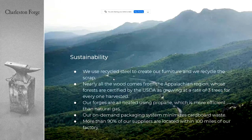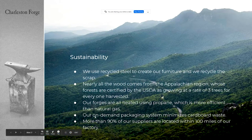Sustainability. We use recycled steel to build our furniture. All of our wood comes from USDA certified forests, so three trees are planted for every one that's harvested. Our forges are heated using propane, which is very efficient.